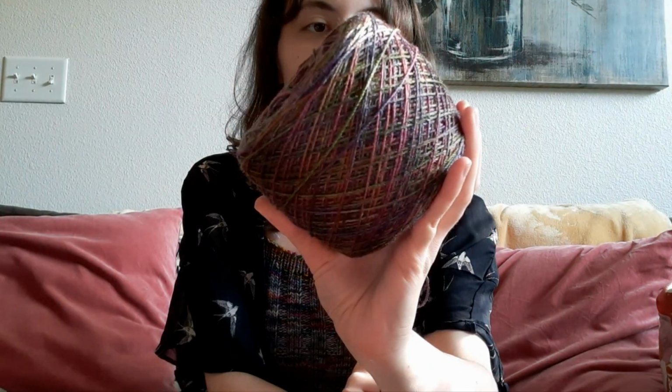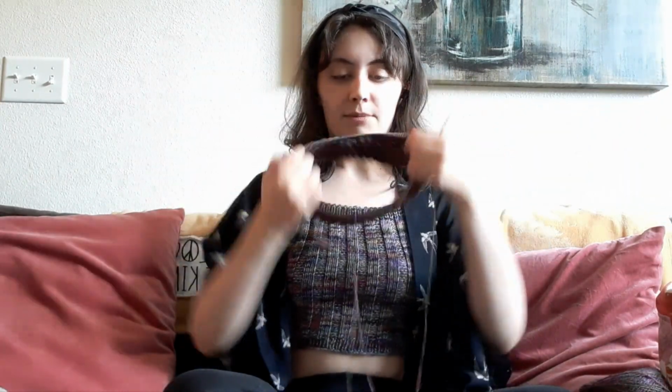which makes it really fun. And will feel really nice for summer because I think the bamboo content in it will make it nice and cool and breezy, which we of course need here in Texas. So yeah, I have a couple inches, not much to report.